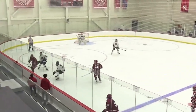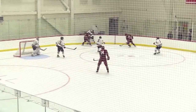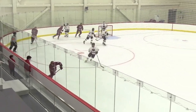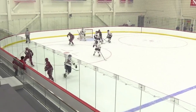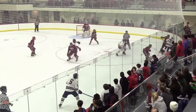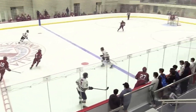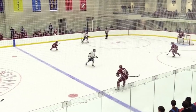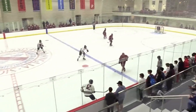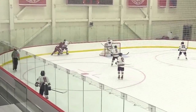JJ carrying it back into the Avon zone. Pass back to Jackson Hall with a one-timer by Archer Brown, deflected by the goalie. Avon's got the puck after a nice save from their goalie, number 31. JJ coming in for the shot. Jacob Badaski stuffing the puck at the blue line. Taft looks to regroup it in their zone. Pat Hentman able to get the puck deep into the Avon zone.